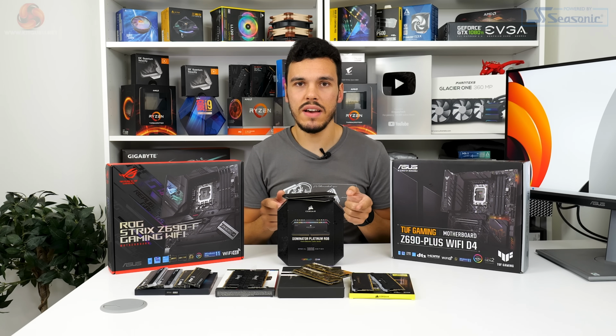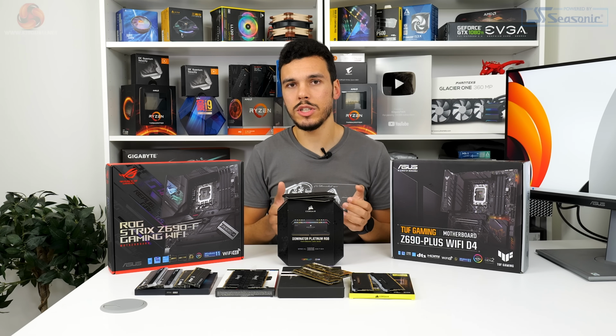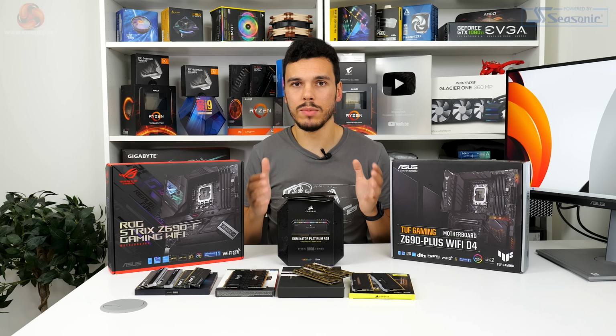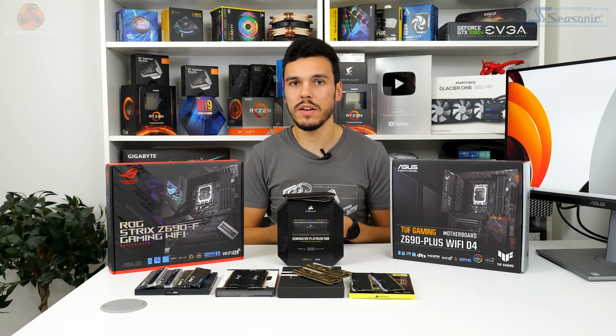So the premium for DDR5 looks to be somewhere in the order of maybe £70 or so, which in isolation is quite a decent amount. In overall platform and system build cost, it's probably easy to be absorbed. But in terms of actual just pure memory cost, that's quite a decent chunk, to be honest.